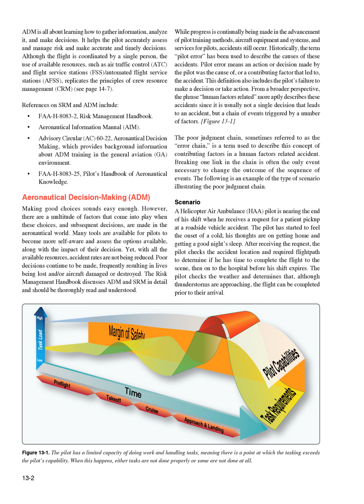Scenario: a helicopter air ambulance, HAA, pilot is nearing the end of his shift when he receives a request for a patient pickup at a roadside vehicle accident. The pilot has started to feel the onset of a cold. His thoughts are on getting home and getting a good night's sleep. After receiving the request, the pilot checks the accident location and required flight path to determine if he has time to complete the flight to the scene, then on to the hospital before his shift expires.